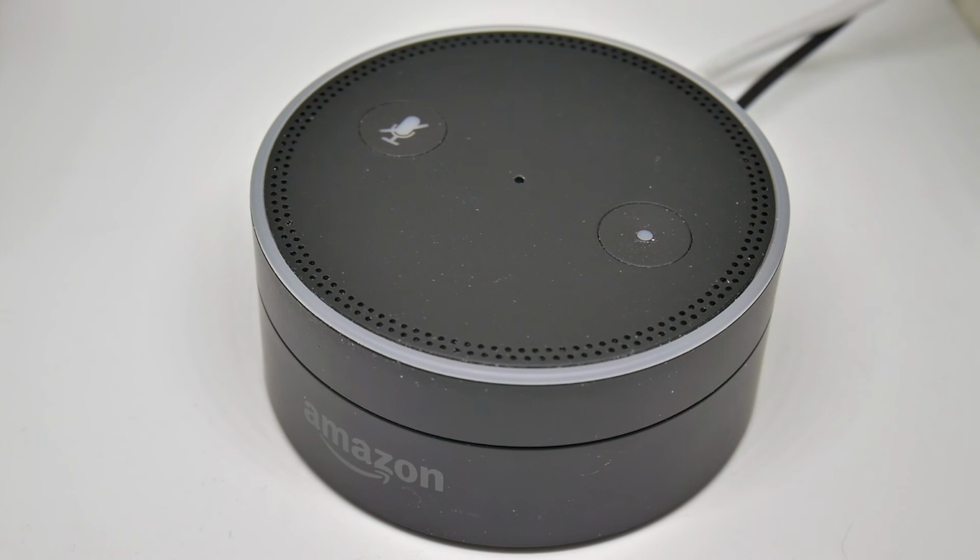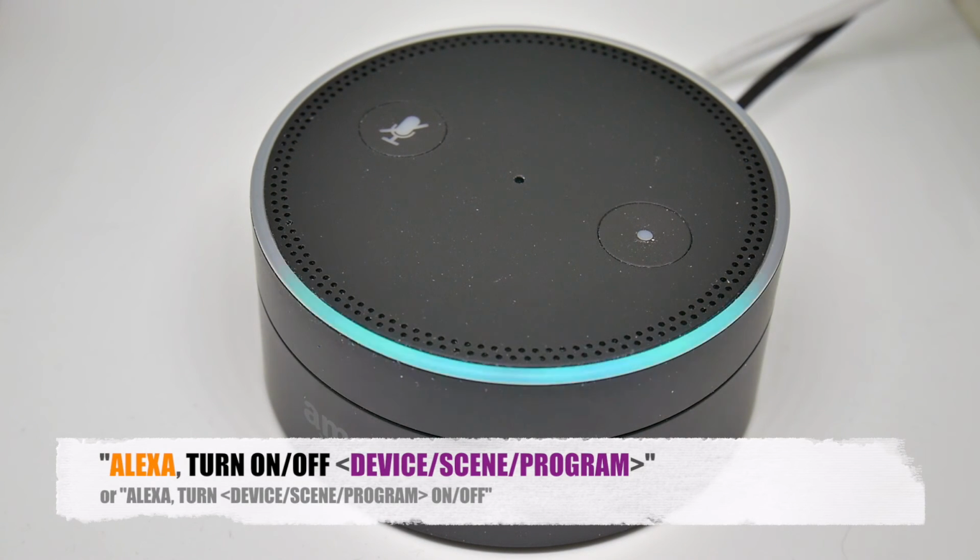Okay. In general, for home connected devices, you can use Alexa, then followed by turn on, turn off device, scene or program, or simply Alexa, turn the device, scene, program on and off.